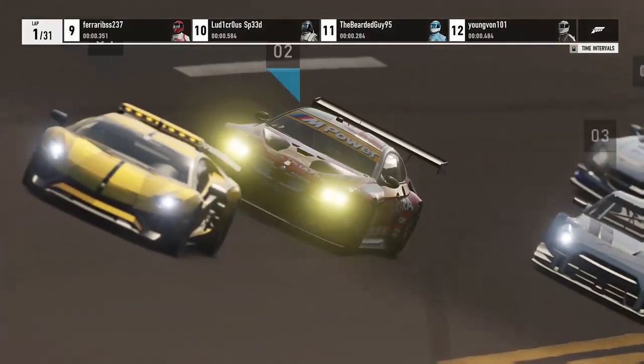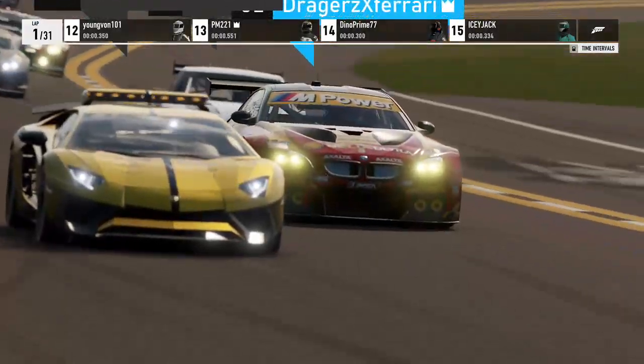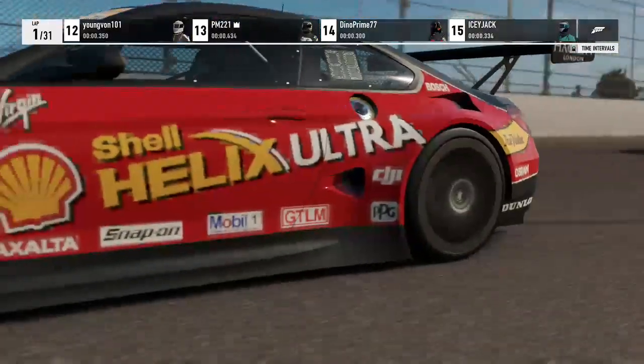Granted, that may mean that there's not going to be much of an incentive to avoid blocking if you're in the back of the field, but it is something to consider when you look closer up to the front.